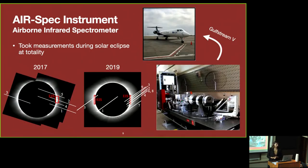And so this brings me to the AIR-Spec instrument. It is an infrared spectrometer that's been attached to a Gulfstream 5 jet. This instrument took two measurements, in 2017 and 2019, during two different solar eclipses. In 2019, actually, it took one measurement where it was past totality, and so this gave us a glimpse of the transition region.